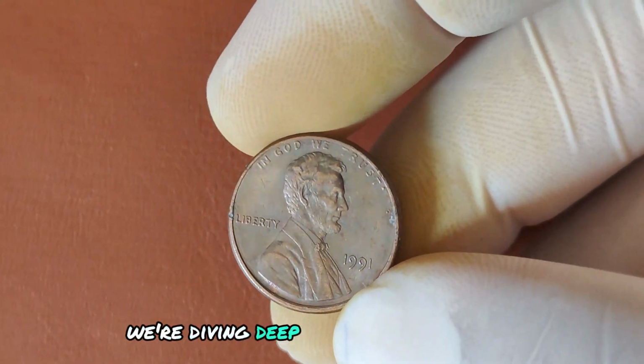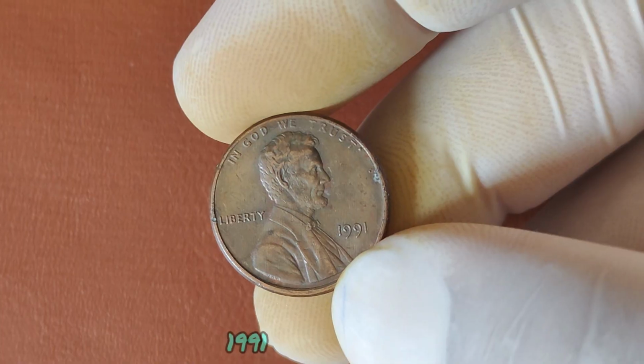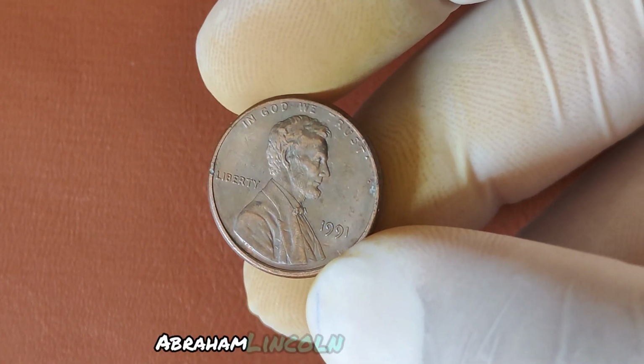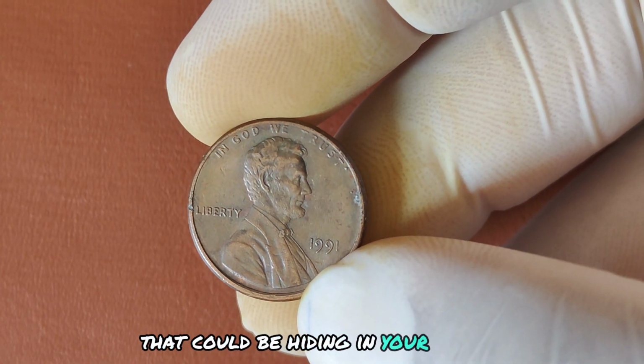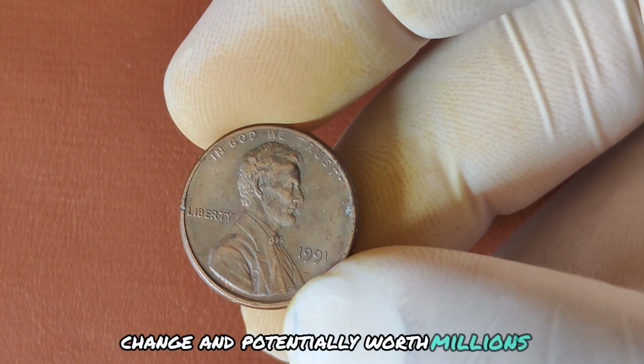We're diving deep into the fascinating history of the 1991 no-mint mark Abraham Lincoln 1-cent penny, one of the most talked about coins that could be hiding in your pocket change and potentially worth millions.